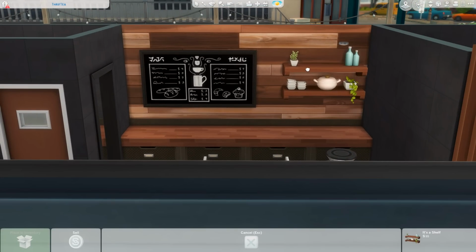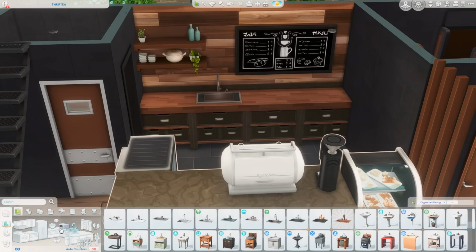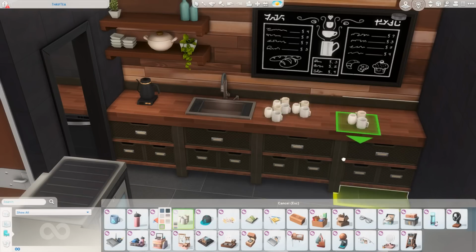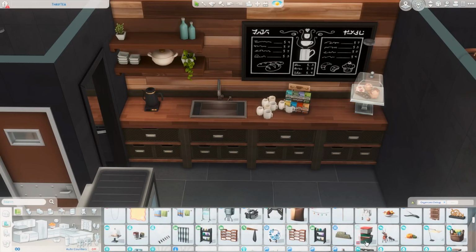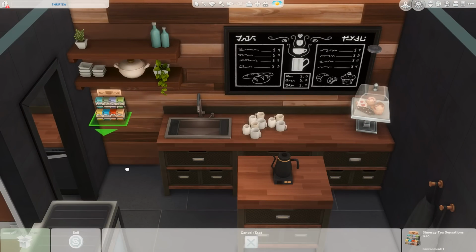And I added a menu back here. Got some of my favorite shelves from For Rent. I think they are so, so pretty. I also got a little kettle and lots of cups and teas and pastries. I got a place for your Sims to hang up their aprons. And I just had a lot of fun with the clutter over here.